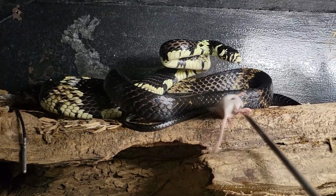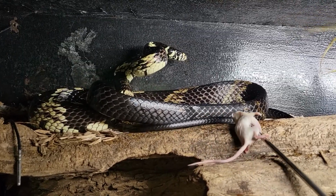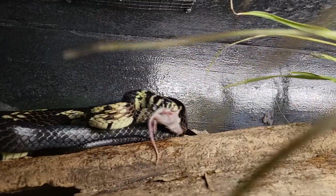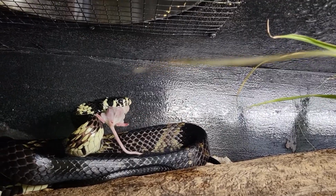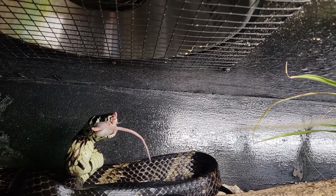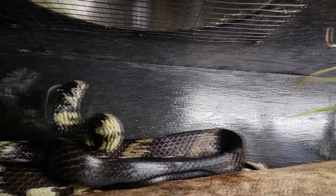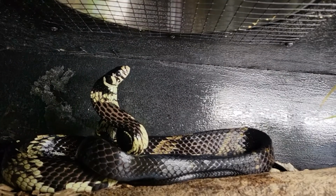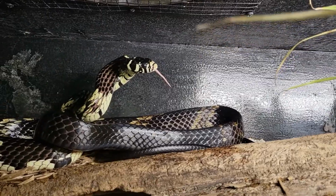You see, even she's a little spazzy sometimes. She'll get it though. Let's see if we can get her to get it by the head. She can swallow it like. No, not by the head, but if she had gotten it by the head, it would be swallowed by now. It's unbelievable how fast they can eat. And gone. Now, I guess she still has a tail, but mostly gone.